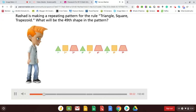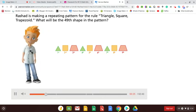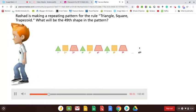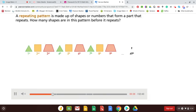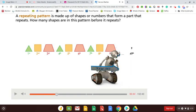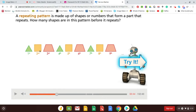Rashad is making a repeating pattern for the rule triangle, square, trapezoid. What will be the 49th shape in the pattern? A repeating pattern is made up of shapes or numbers that form a part that repeats. How many shapes are in this pattern before it repeats? All right, so triangle, square, trapezoid. Triangle, square, trapezoid. Triangle, square, trapezoid. So how many are in the repeating part, right? The part that we would be highlighting and then copying. That would be 3.